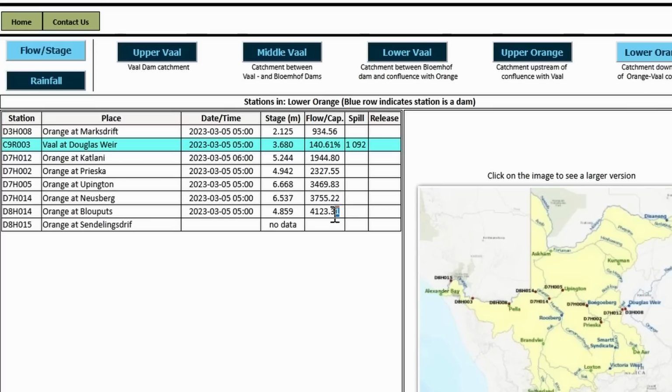And then even below Ugrabis, the blow pitch is at 4,000. So that's dropping rapidly. You can see this drop rapidly, about 3 days from 4,000 to 2,000.